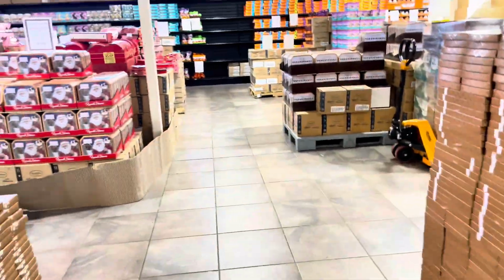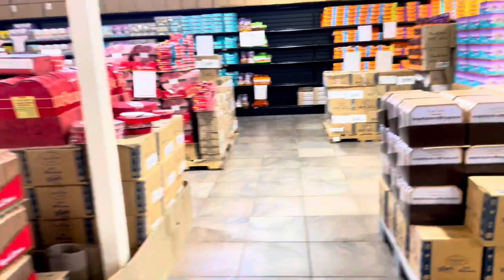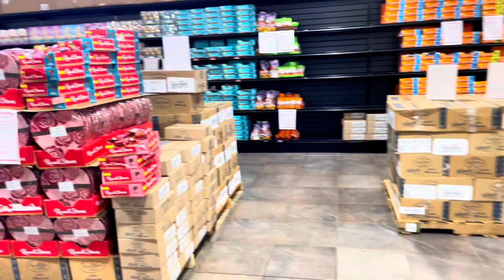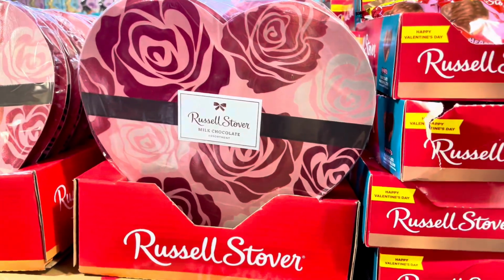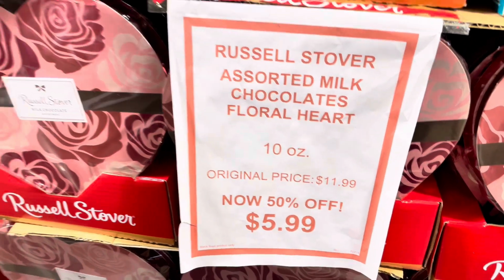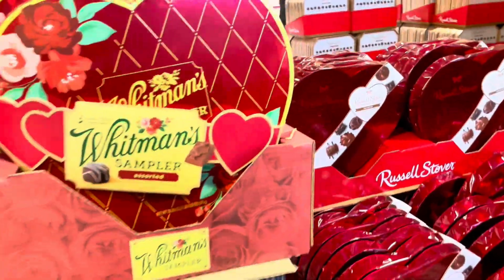So let's go over here to the Valentine's section, because after Valentine's Day, they have to put that stuff somewhere. So look, they even have Halloween things. So let's start in the Valentine's section. This little heart here, the Russell Silver heart, if you want to get ready for your Valentine, look at that, it's half off. It's $5.99. So it's a good place to come. Always come back to the clearance room.